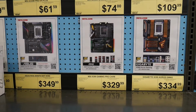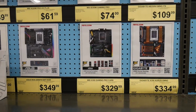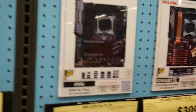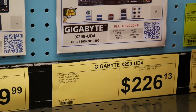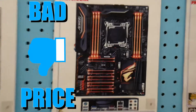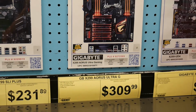I have to compare them against pricing from competitors and stuff like that to know for sure, but that doesn't seem too terrible. Whereas you come over and look at the X299 stuff, and you got some boards that come through a little bit less spendy, some boards that come through way more spendy. Like this Gigabyte X299 UD4, you can get that in the $200-ish range. The X299 Aorus Ultra Gaming's $310. Probably pretty similar specs in comparison to the Threadripper product, but again, just looking at this at a glance, I'd have to look it up to be sure.